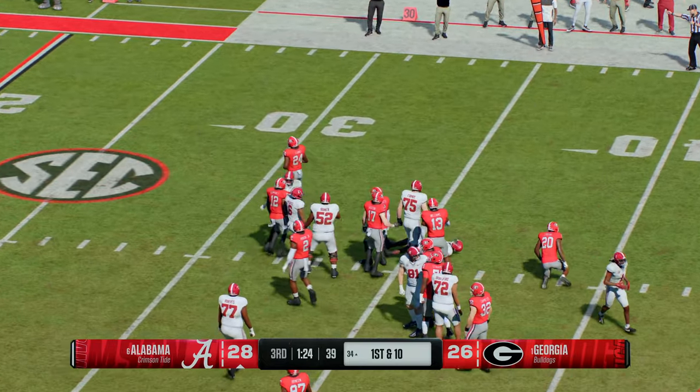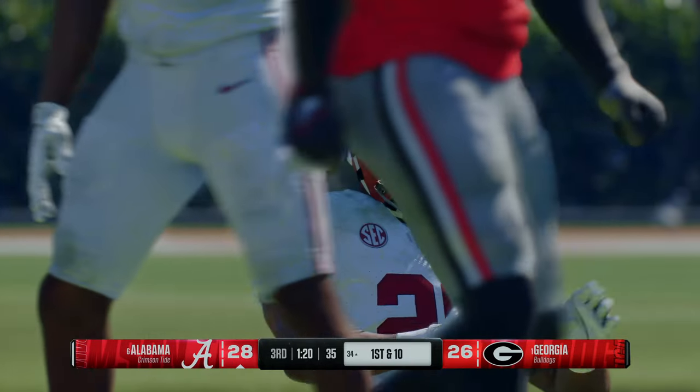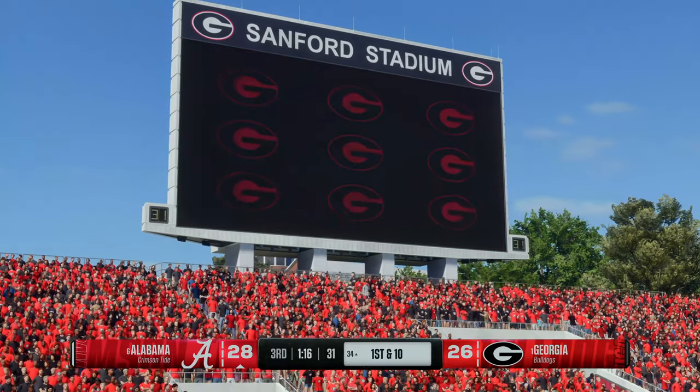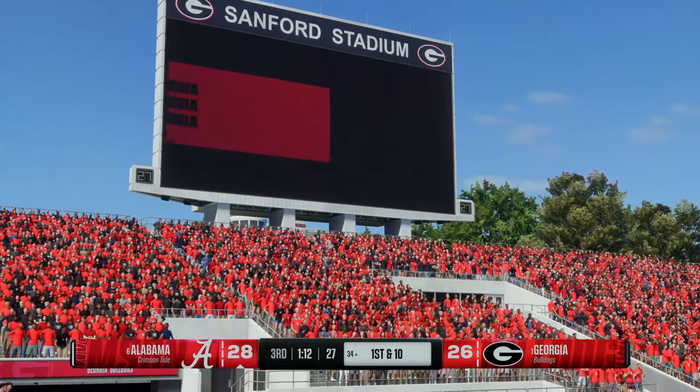They make the tackle, but that's a solid gain. Moves the ball to the 34. Chris, what I love here is just the vision by the running back. Showing great patience, the hole opens up, and then he's able to use his speed to pick up some good yards.